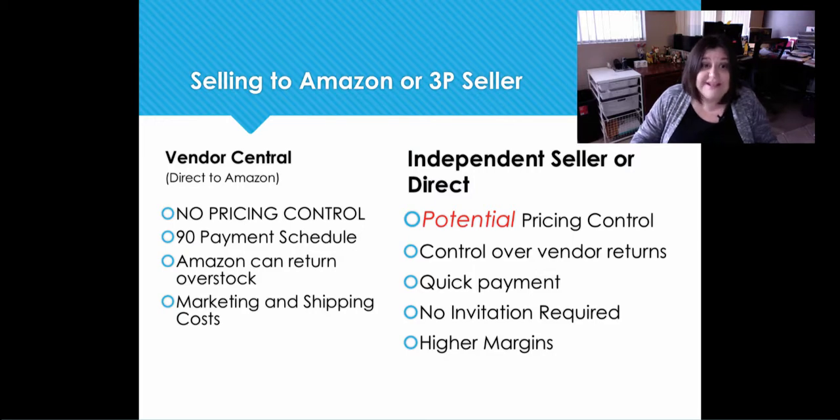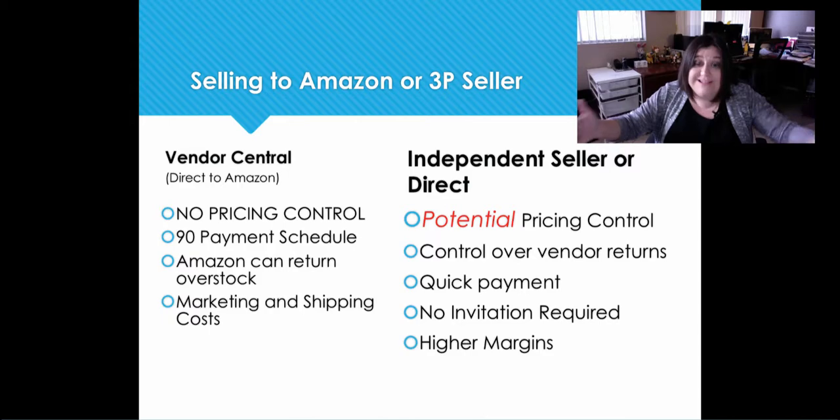There are a couple of pros and cons. With Vendor Central, you don't get any pricing control, but once they order those items, they're going to pay you within a 60 to 90-day period. Amazon can return overstock, and there are going to be marketing and shipping costs, so make sure you build in for that. The pricing and fee structure on that side is kind of complicated. It's still complicated on Seller Central, where you sell through Amazon but you don't sell directly to Amazon. But you have more control over the pricing. You're the one that sets the pricing, as long as you control the distribution. If you don't control the distribution of who has your product, then it becomes really difficult to control your pricing on Amazon. And it's something that we have to work with clients over a long period of time to rein in.